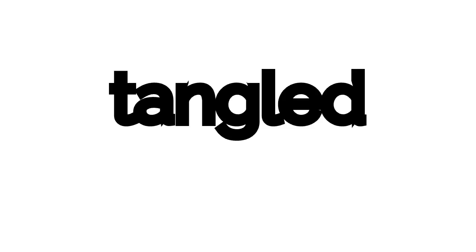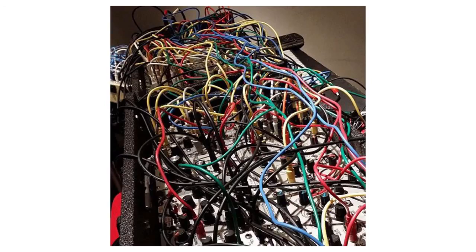Word number 4. Tangled. What does it mean? It means to bring together in a confused mess. Think about what happens to electric cables when you leave them alone just for a day. You put them in the cupboard and they're fine and organized. Then you open the cupboard a day later and they're a mess. Completely tangled.